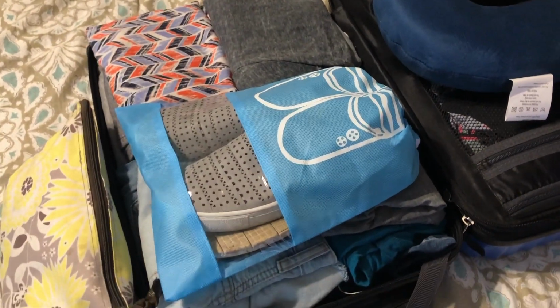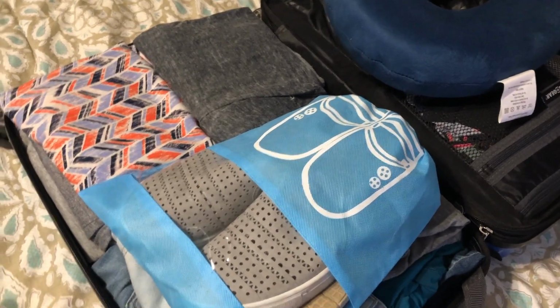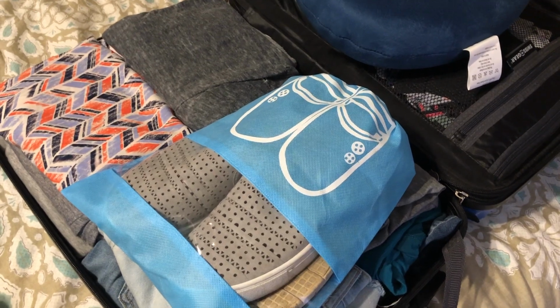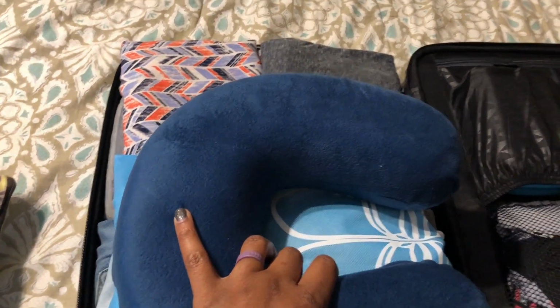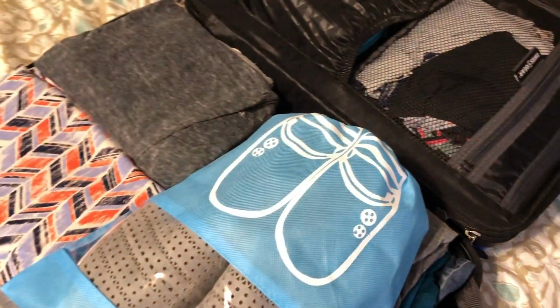All right, guys, so here we are, just on my bed. I have already pretty much packed everything I need for my trip. I snagged one of the kids' pillows because I totally misplaced mine. I might find it before I go, but this is one of the kids' neck pillows. I actually found these at like $4.99.